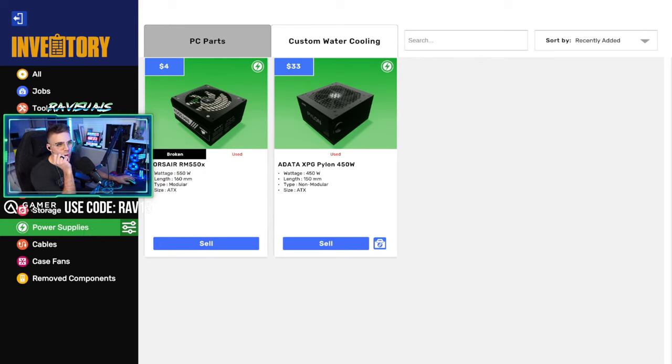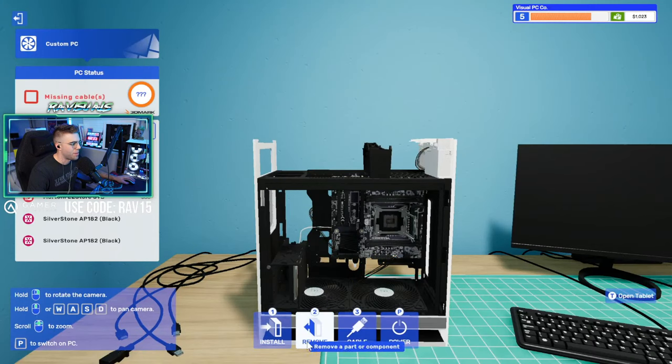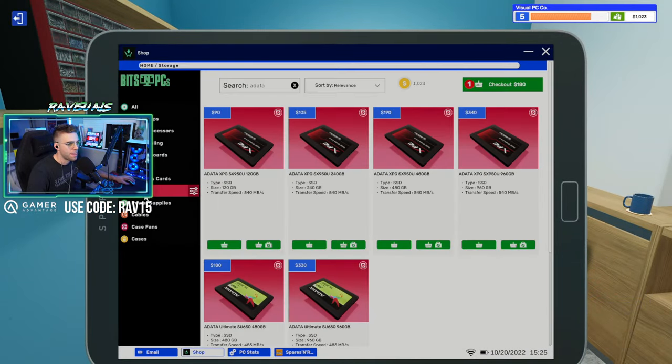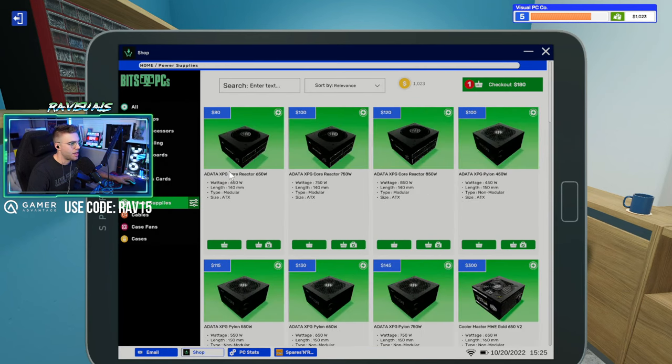So let's just go to the store and buy another. What do I have? A 550 power supply? Let's find ourselves a 550 power supply to replace it with. Let's see. Shop. Power supplies. $80.